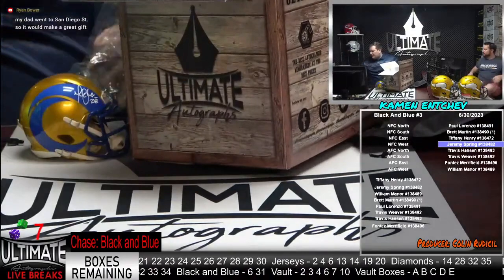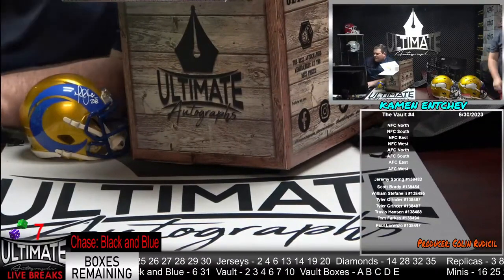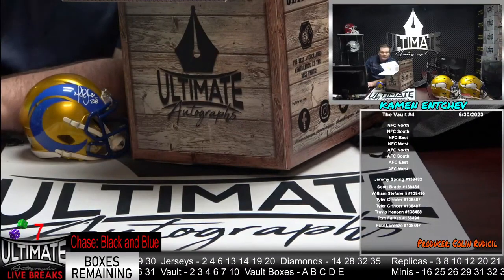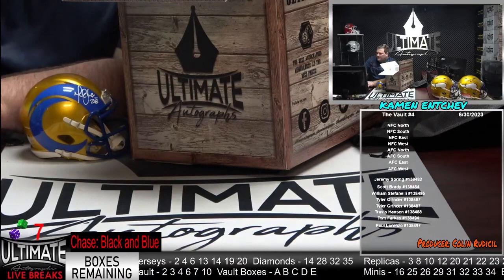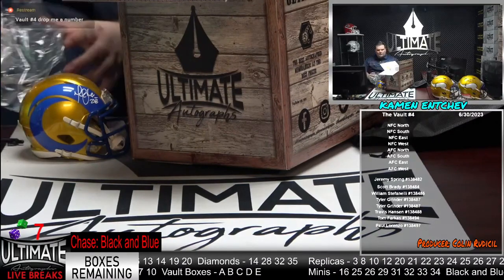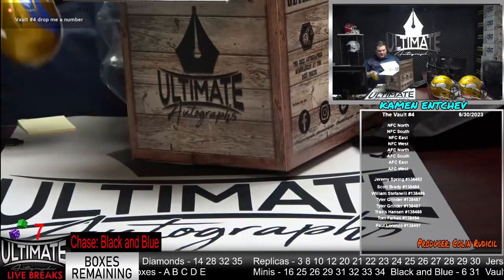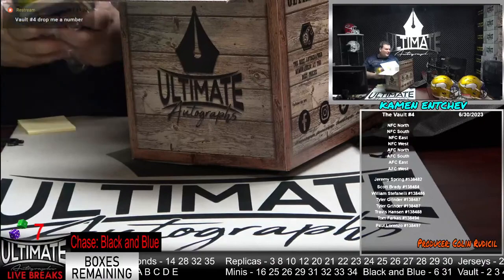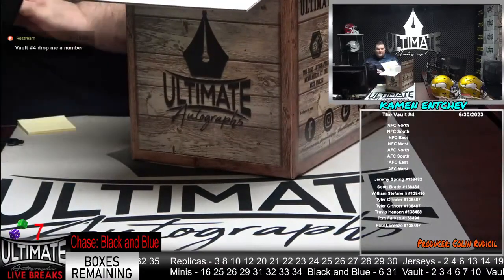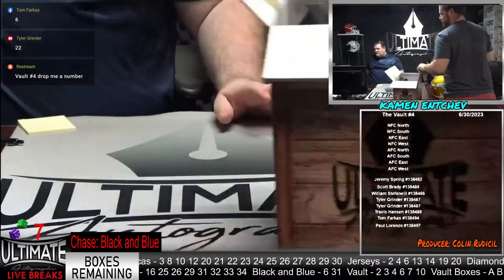All right, vault number 4 coming up. I'm hoping this is not the last break today, or this show at least, obviously. But it could be unless you guys start attacking the break page. So vault number 4, drop me a box number, guys. First come, first serve on our 4th vault break. What's my goal? Get 4 vaults done this show. Could be more, of course, Colin, if you run this back. But we get 10 more numbers up.